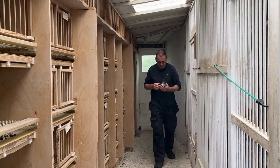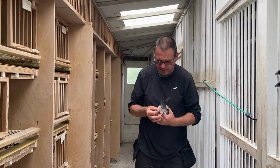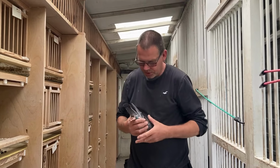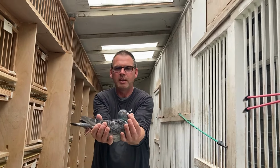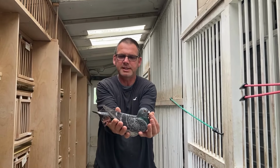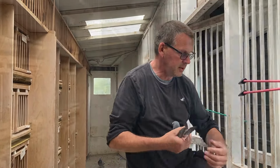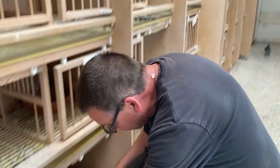Another late bred. This is the Grizzle. 23S, 82346. Little Grizzle cock. He's been consistent. He will definitely get a place next year in the team. Hopefully he'll prove himself.